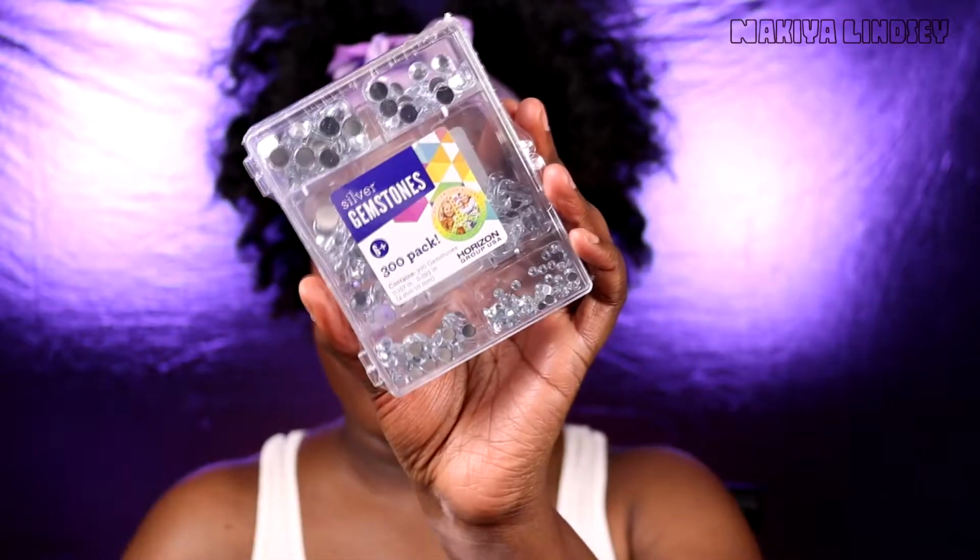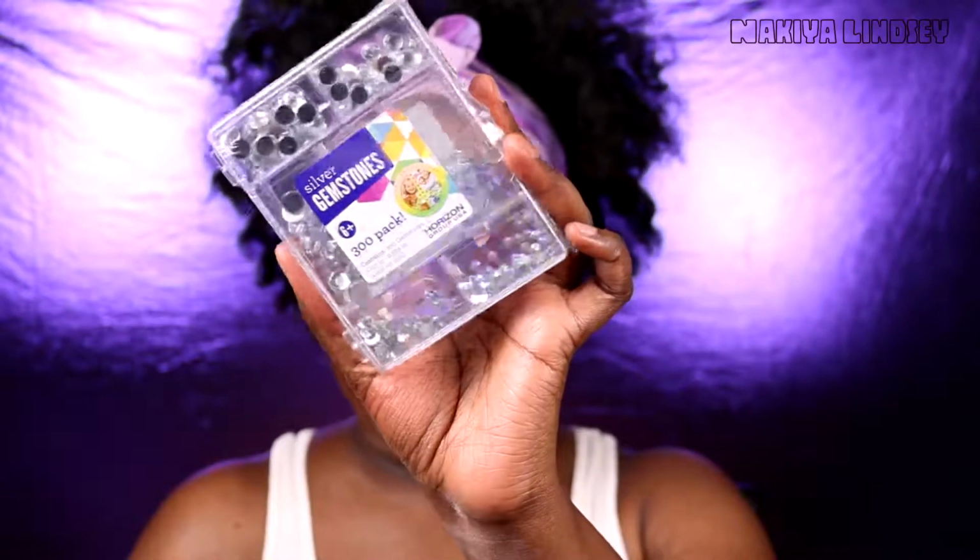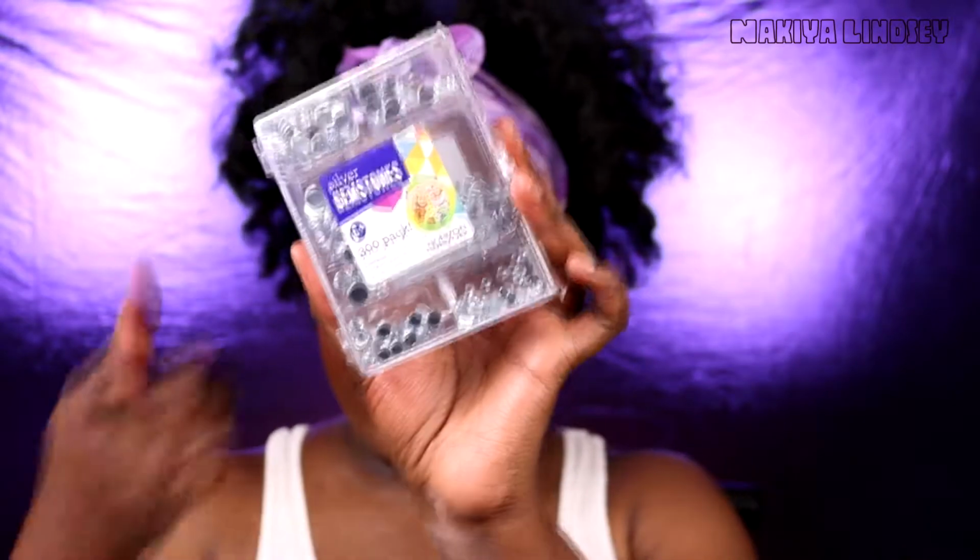Now my doll has a little cute accessory. She has like a diamond, like a little gem on her cheek, like right under her eye. So I'm gonna take these silver gemstones that I bought from Walmart a while back because I wanted to start getting into editorial type of things. I'm gonna use one of these gemstones and I'm going to apply it just like my doll.